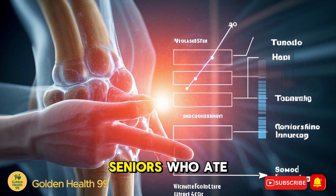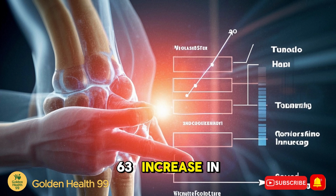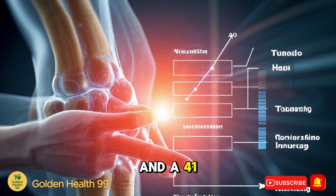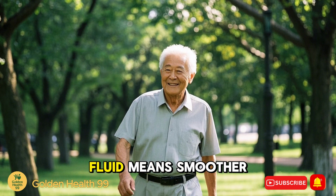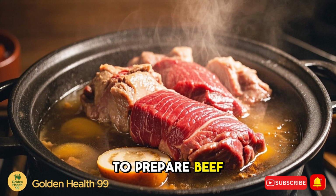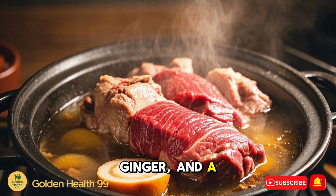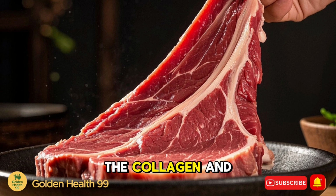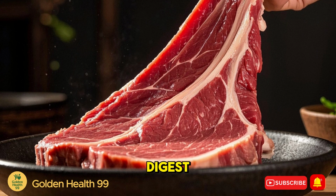In one study, seniors who ate beef tendons regularly experienced a 63% increase in joint fluid density and a 41% reduction in stiffness. That's a big deal, because more fluid means smoother, less painful movement. To prepare beef tendons, simmer them for 8 to 12 hours with garlic, ginger, and a splash of vinegar. This breaks down the collagen and softens the texture, making them tender and easier to digest.